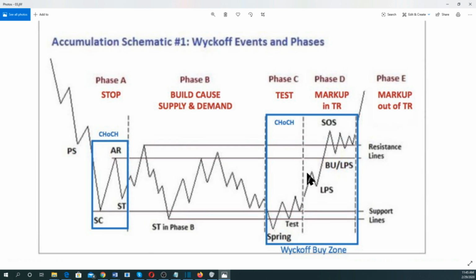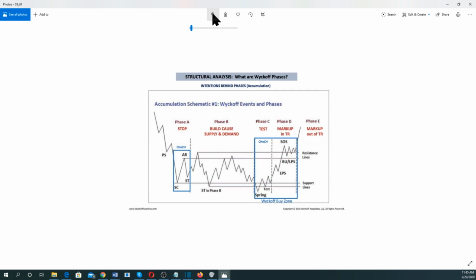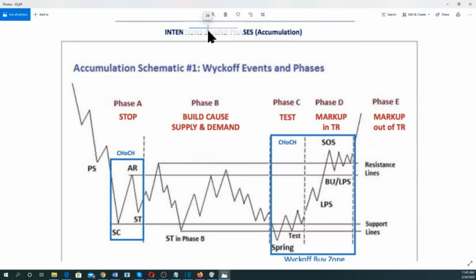Twice and then moved up and then came back down. Now I personally believe... okay, instead of what I believe, I'll actually show you guys the chart. Look at this chart, concentrate, say where we are. This is the spring, this is the retest, the LPS or the last point of support, and then the build cost or supply and demand from where it's going to bump up above the previous highs.